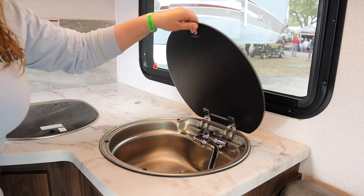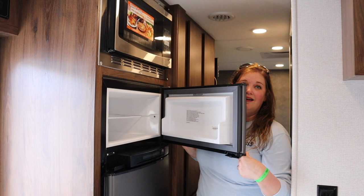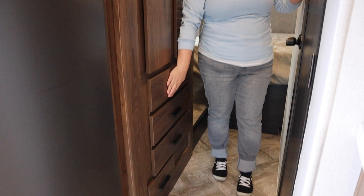Two-burner stove, storage everywhere around. And then over here, you've got your convection microwave and your, I don't know why I like opening the refrigerators. It's a refrigerator. Tight squeeze through here. And here's your closet. So you've got a double-sided closet with drawers at the bottom. Bathroom right here, we'll show that in a sec.